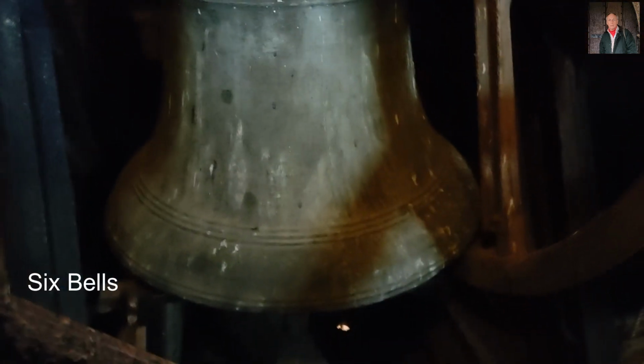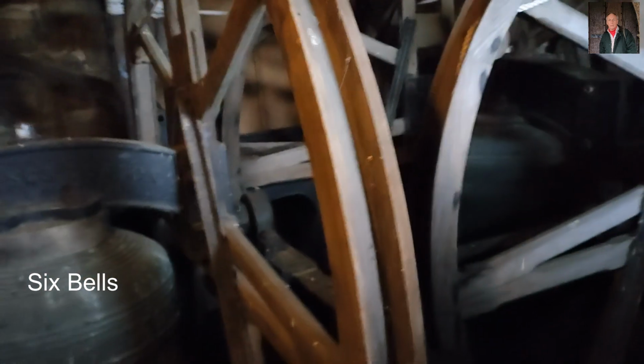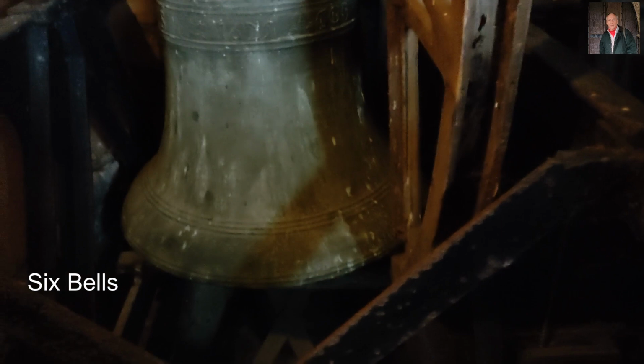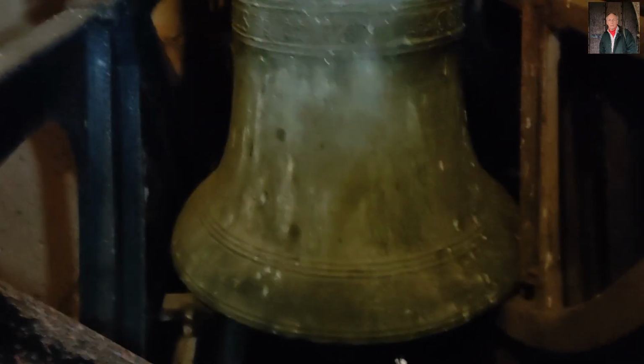Here we are in St. Peter's Church in Stoke Goldington, and we're up amongst the bells, and we have this ring of 5 bells. It's very tight up here. This bell here dates back to 1625, and what they generally do is put either prayers or inscriptions on the edges of the bells, which you will see, and also, generally speaking, each bell has its own name.